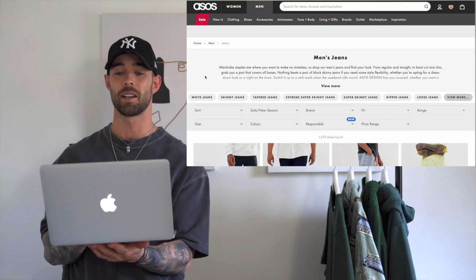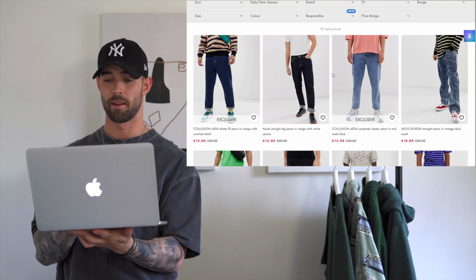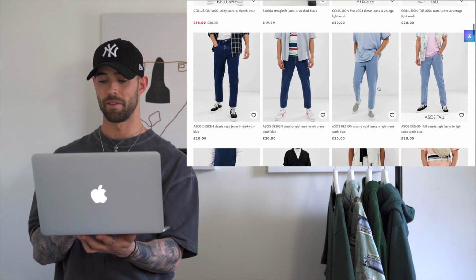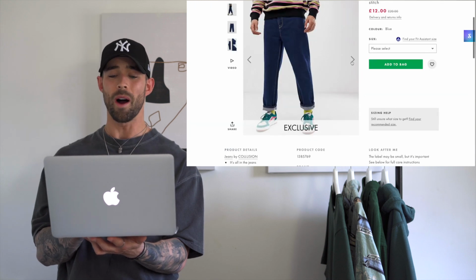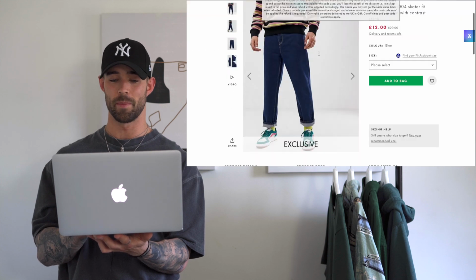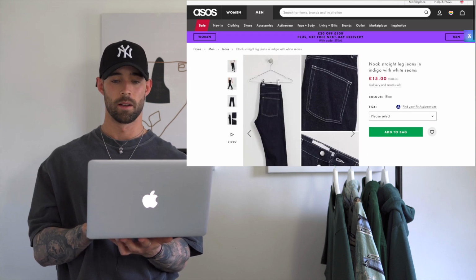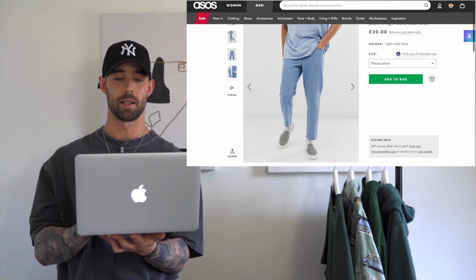I'm going to go into jeans, because there could be other brands that do really cheap ones. Okay, so I'm looking for jeans. Boom, 12 pounds. I like the color of those, a nice indigo. I do want my jeans to be a bit brighter though, because it is still a summer fit. What are these? ASOS Design. Ooh, that's a nice color. The Collusion ones, 12 pounds. These look like a nice fit, although I feel they're going to be a bit too dark for what I want. I've got the Nope ones. These, I really like the colorway of them. And then also ASOS. I think I'm going to stick with these ones for now.